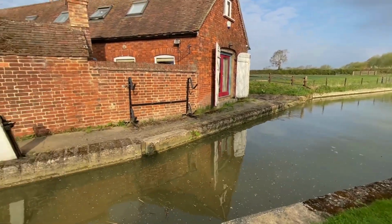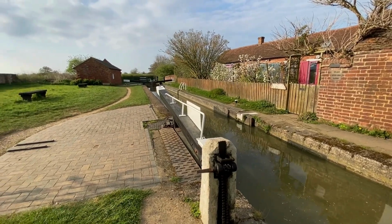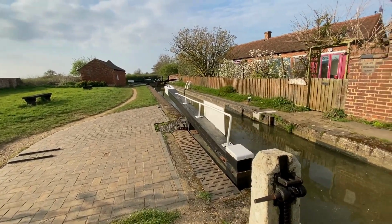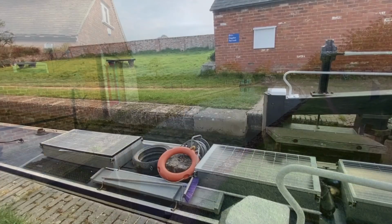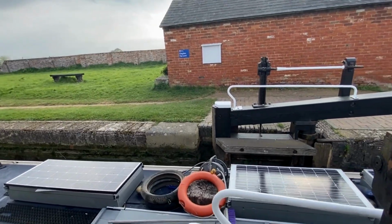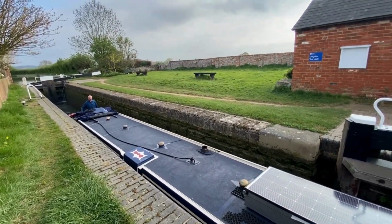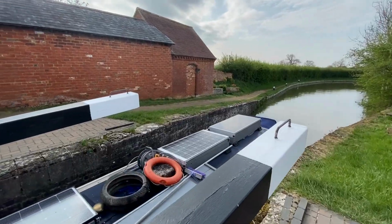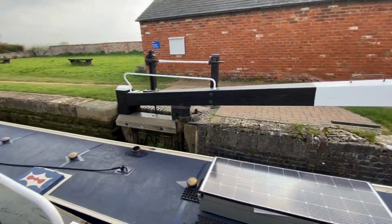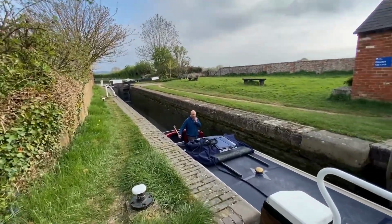Although we got this far yesterday, Friday, it's Sunday today, and then broke, and we're in the lock, so keep everything crossed. Yay, we made it out of Clayton top lock. We're moving. Working.